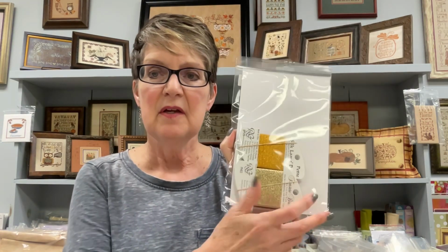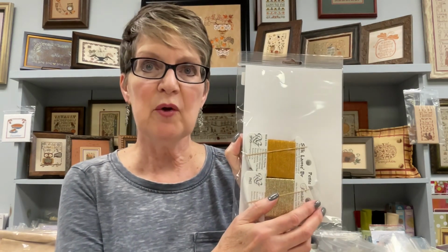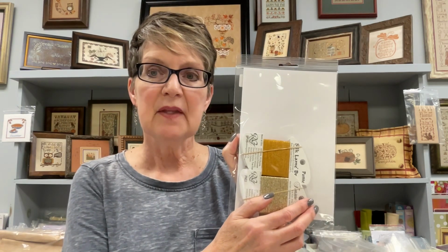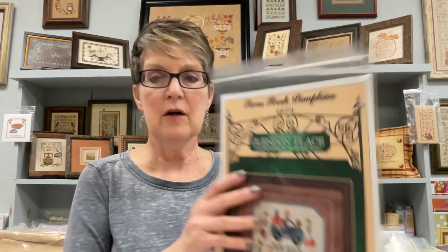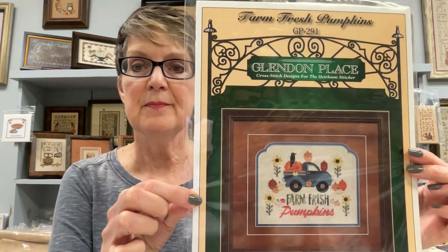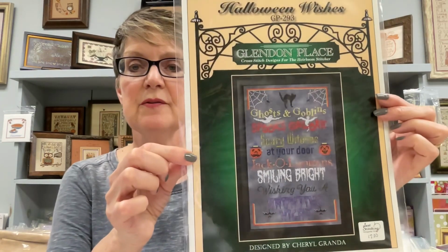And then I took advantage of her thread pack because when shops order from Rainbow Gallery, we have to get 6 of each. And I've learned my lesson about doing that on too many fibers because I just don't sell the rest of them. So I took advantage of getting the pack directly from her for whoever wants it. Then let's see, Farm Fresh Pumpkins and Halloween Wishes.